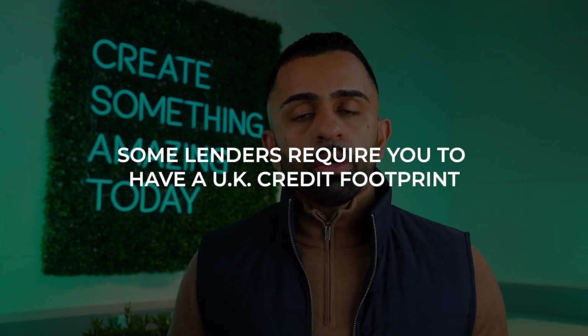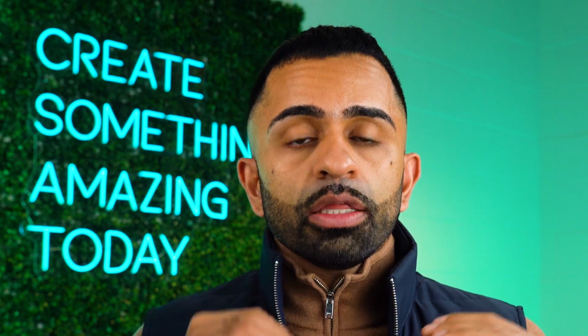Some lenders may require you to have a UK credit footprint. Now, what does that mean? So they may insist that you have a bank account registered in the UK, maybe a credit card, or they may insist that you already have a property in the UK before you're looking to purchase another one. Once again, it's very important that you speak to a mortgage broker because your mortgage broker should be able to place you with the right lender.